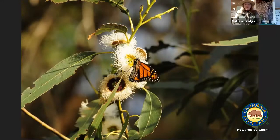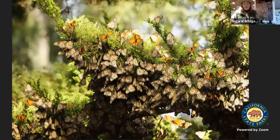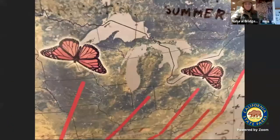Now, having the eucalyptus is really important for the butterflies that didn't quite get enough nectar. They can drink the nectar and continue to live through the winter and go back into the clusters and try not to move too much unless there's a storm that makes them have to move where they are. They try not to move too much and waste that energy.